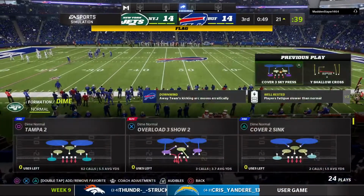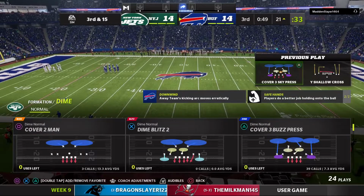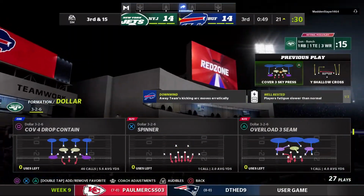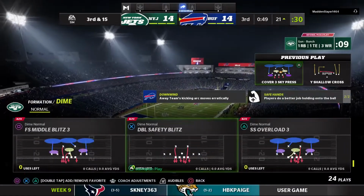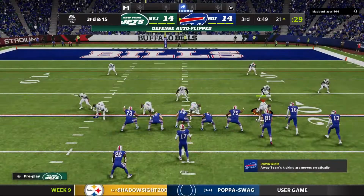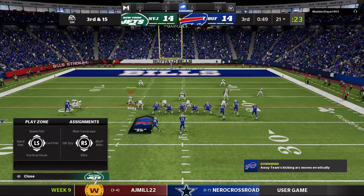And that'll be accepted, of course, and that moves him back 5. After the delay, they're backed up even further for 3rd and long. 57 to Mike. 57 to Mike.